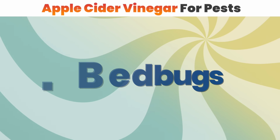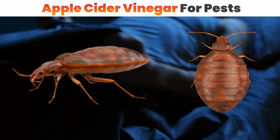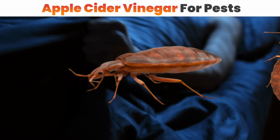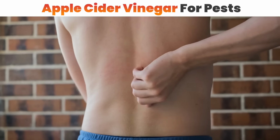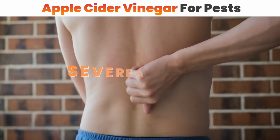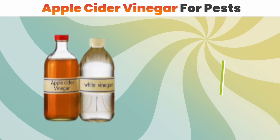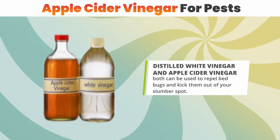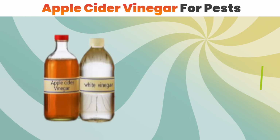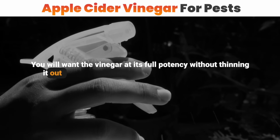10. Bedbugs. The mere mention of bedbugs can make people squirm uncomfortably, and the pests are the enemy of a good night's sleep. Their bites are painful and can trigger anything from a tiny itch to a severe allergic reaction, depending on the person bitten. Distilled white vinegar and apple cider vinegar both can be used to repel bedbugs and kick them out of your slumber spot. You'll want the vinegar at its full potency without thinning it out with water.